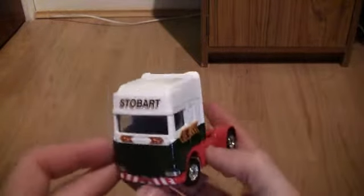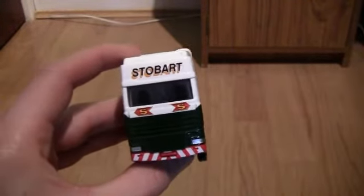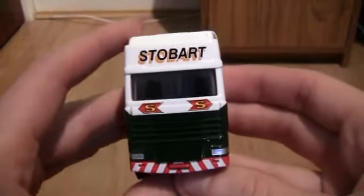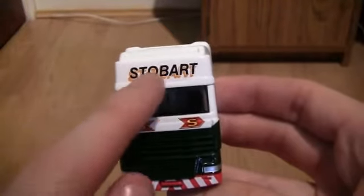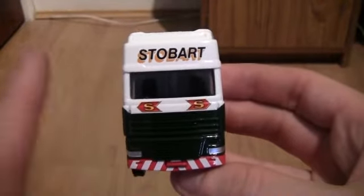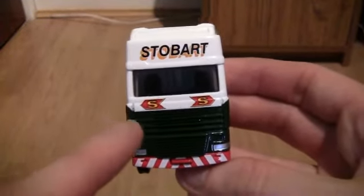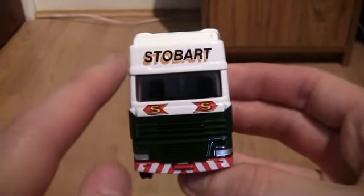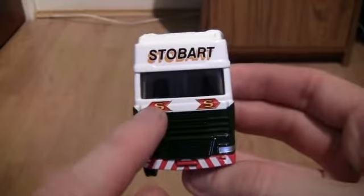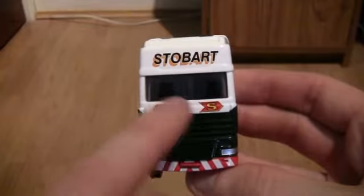So here we have the DAF 95, I think it is. I'm just re-looking at the box. Yep, it's a DAF 95. So as you can see, we've got the word Stobart across the foil here with the gold outline. As you can see, this model is based off a space cab, I think it is. I think it's a 95 XF, hence the height. Compared to the Leyland DAF, is it 85, that has the foil. So as you can see, we've got the Stobart S arrows on the left and right hand sides in the middle, where the name sits there.